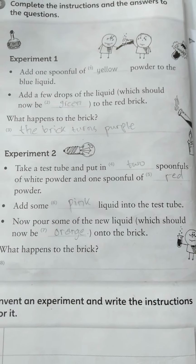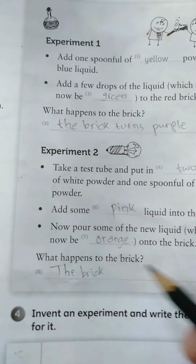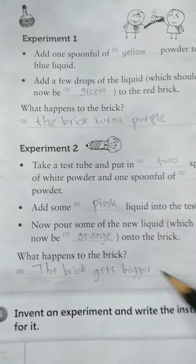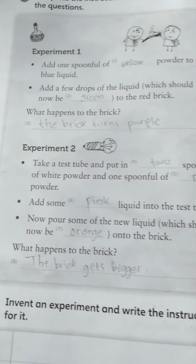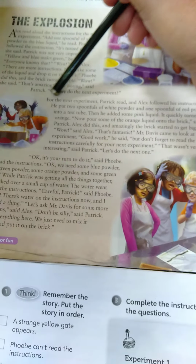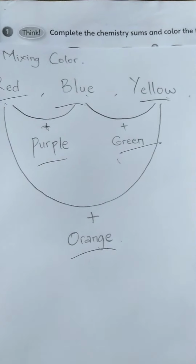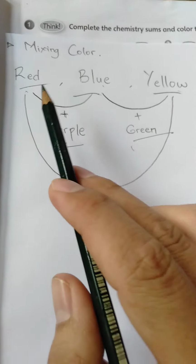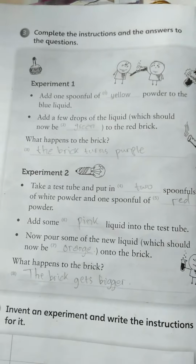And then what happened to the brick? The brick gets bigger. All right, so it's easy. The main point is, what you should do is please read the text carefully, right? Don't forget to read the text carefully. And this one, mixing colors, red, blue, yellow, right? Because there are only 3 main colors, and if you know this, you can do this part easily.